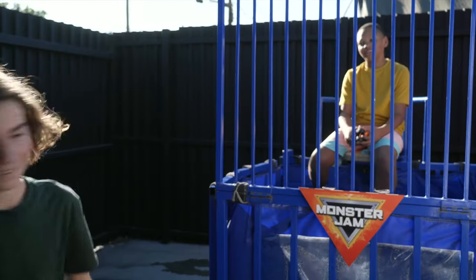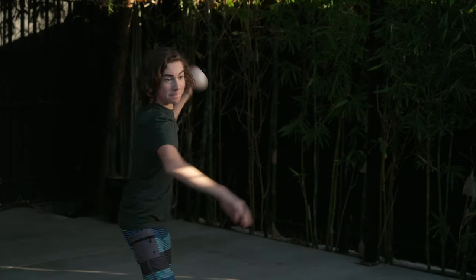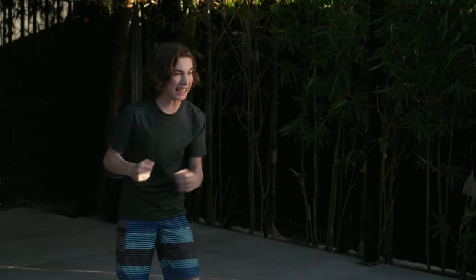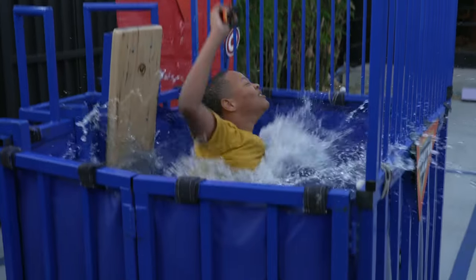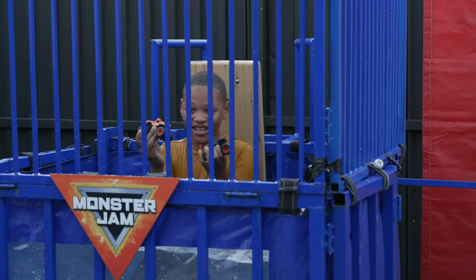How's the view? Pretty cool. Well, it's about to get cooler. Ice cooler. Just throw. Okay, here we go. Oh, no! Oh, yes! Yes, I got you! They changed colors!